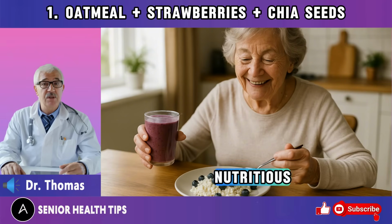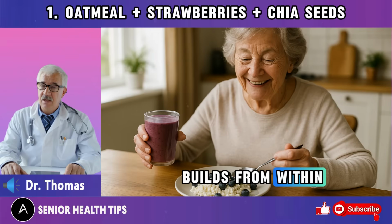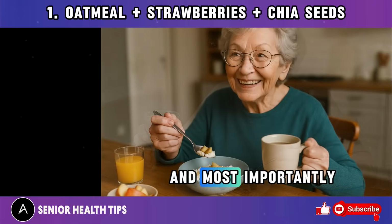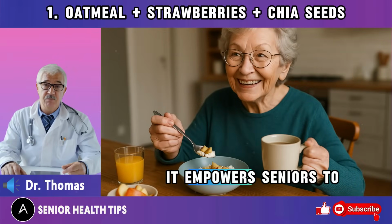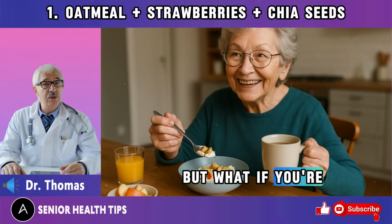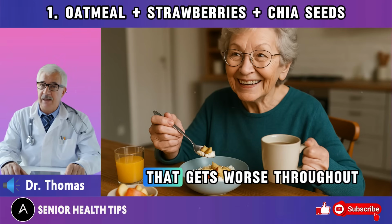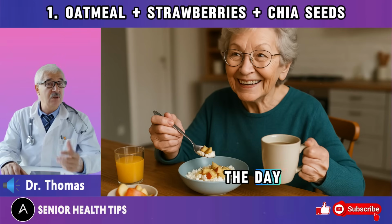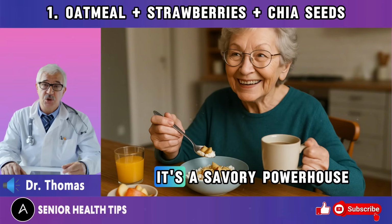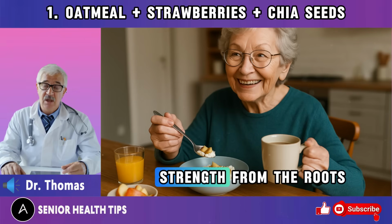For older adults struggling with leg weakness or early signs of muscle loss, this breakfast isn't just nutritious. It's a quiet form of self-care that builds from within. It's simple, affordable, and science-backed. And most importantly, it empowers seniors to take back their mornings. But what if you're dealing with swelling knees or stiffness in your hips that gets worse throughout the day? You'll want to see what breakfast #2 has in store. It's a savory powerhouse that protects your joints while rebuilding your muscle strength from the roots.